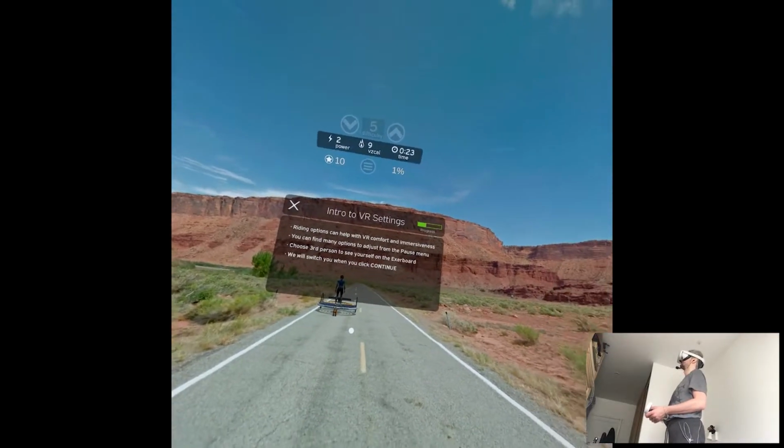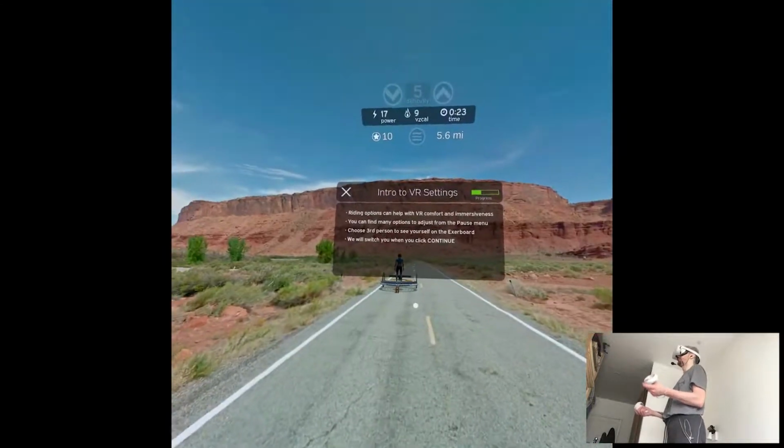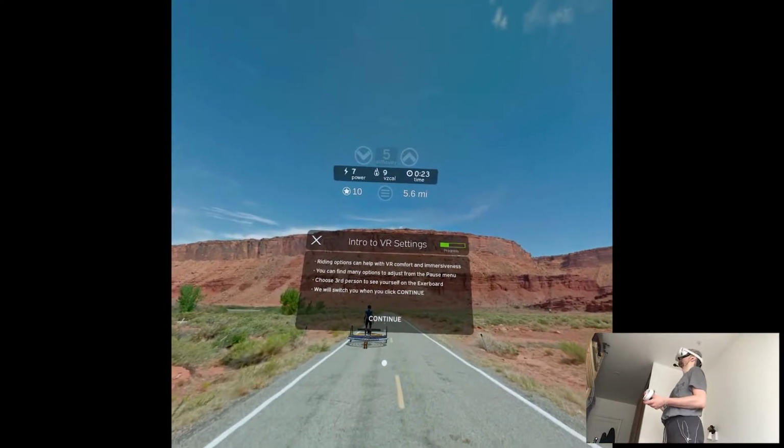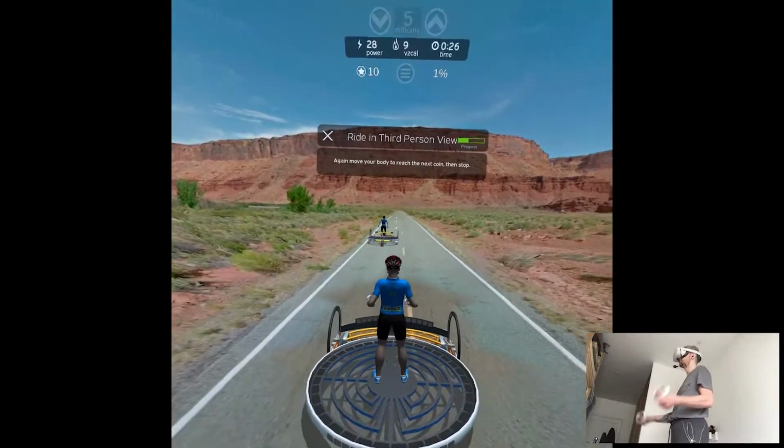The first option is to change your riding perspective to third person, to see your own avatar. Click Continue to make that change. There you are. Now ride to the next coin along the road to see how it feels.